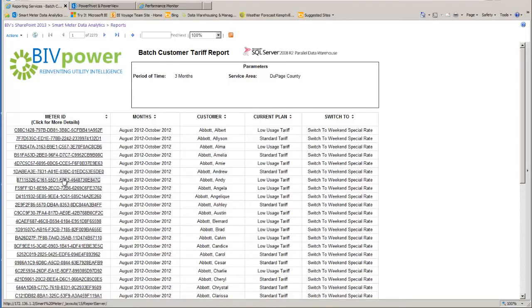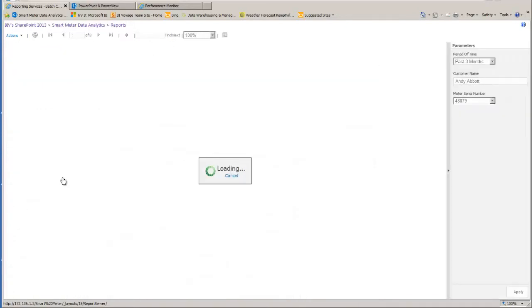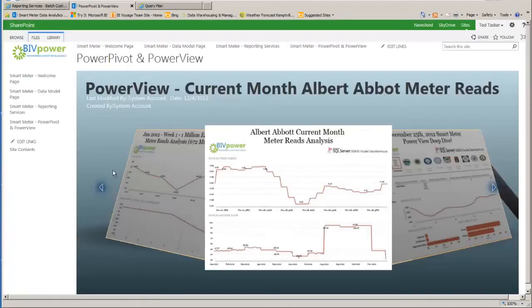But if I go into a very specific meter, one particular customer, this is actually going into the 70 billion row table, finding that customer. Looks like Andy Abbott was who I clicked on, and looking at all of their meter reads over the last 3 months and coming up with what they paid and what they could have paid on other tariff plans. In this case, their current plan is a low usage tariff. Over the last 3 months, they spent $865. Off-peak rate wouldn't help. Standard tariff would be cheaper, but our weekend special rate tariff would be even cheaper than that. So again, this actually went and read off of 70 billion records.